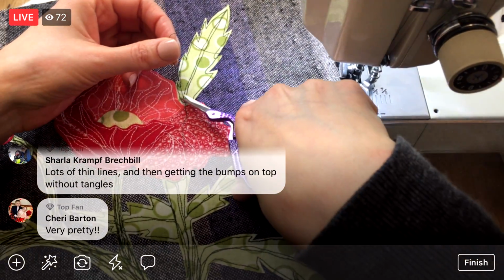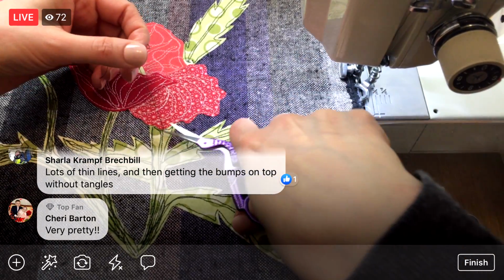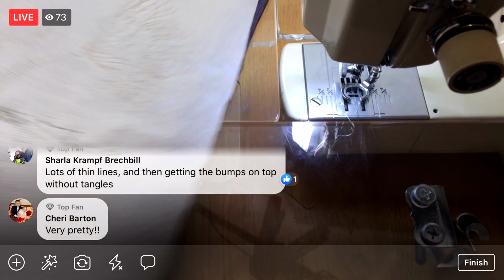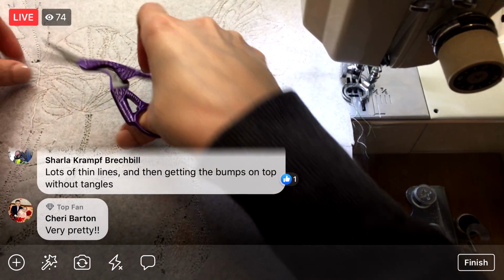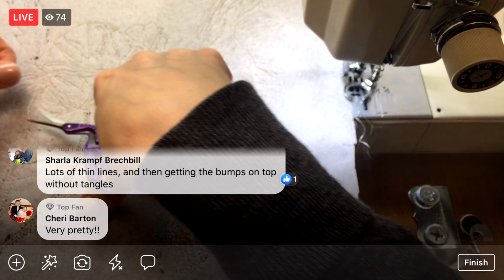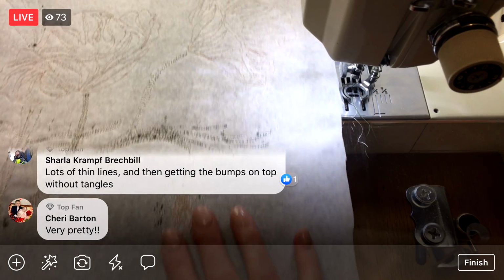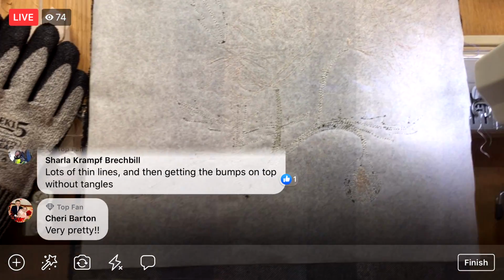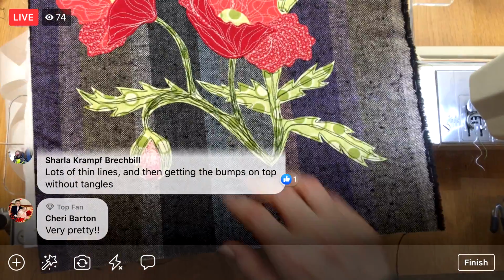All right, so now I'm going to snip these threads. I'm going to snip this little top thread that we did that jump with too, and then I'm going to flip it around. Oops, I bumped it a little bit. Let's snip all the excess thread off the back as well. And then let's take a peek. Let's see where we are with this. The back's awfully pretty too, so here's the back. You can see just a little bit of that green coming through and a little bit of our pink.